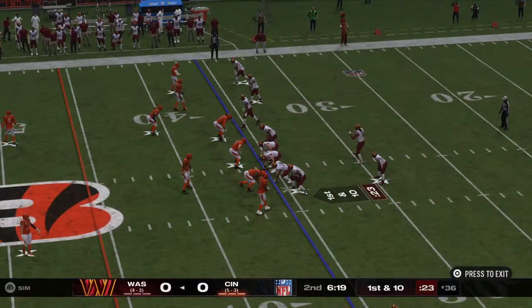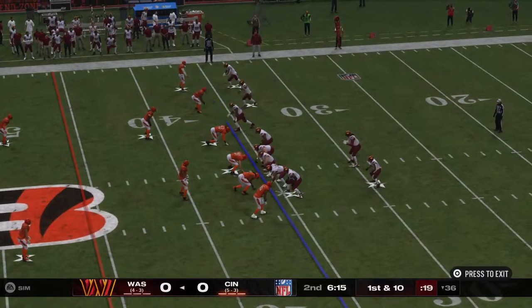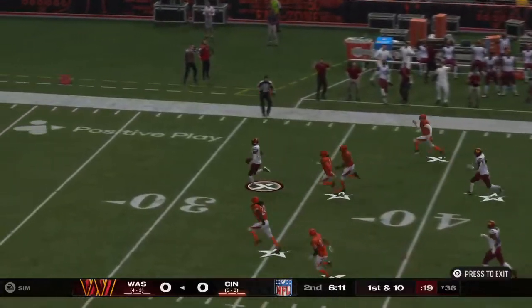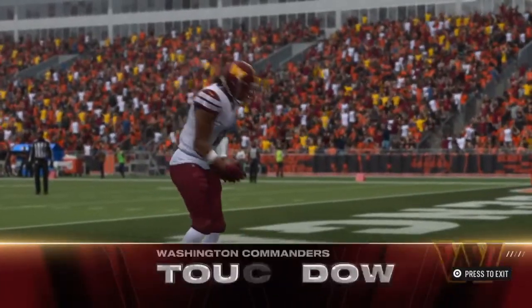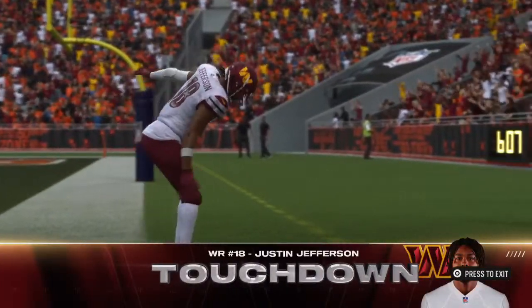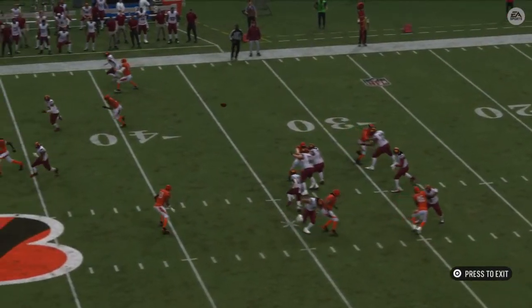It's 1st and 10. Back to throw. He'll get this to Jefferson. Into the red zone. Touchdown, Washington. The Commanders get the game's first points here in the 2nd. It's a Justin Jefferson touchdown.